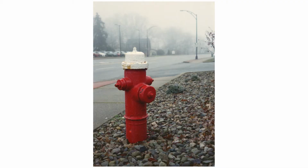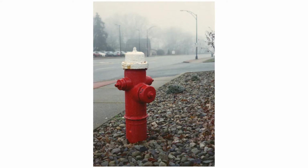The fire hydrant. This is to me like a classic reason you would shoot color. Say back in the day you have one camera loaded with black and white, one camera loaded with color. It's not a shot you're taking because of the shades or the shadows. It's something just because it's red, the rust, the white top, definitely the fog in the background gives it a cool pop. I do like the stones too, everything just gives it some depth. Just kind of an old school color photograph there.